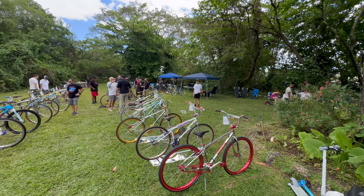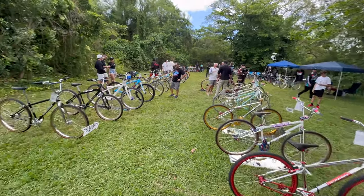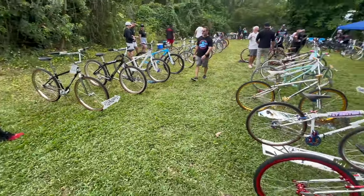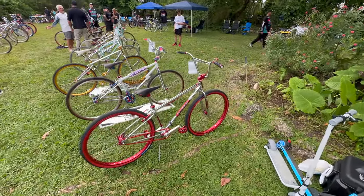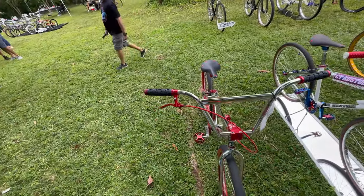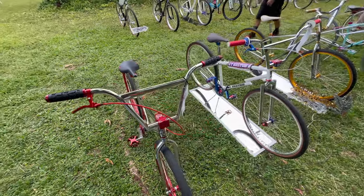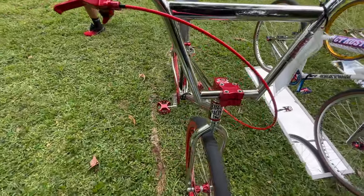So right now we're at a bike show. I'm gonna go walk around and try to show you guys each one of these bikes, starting with the 29 Cruiser section. Got this Basset. I don't know too much about these bikes, so I can't even give you guys a detailed walk around, but I'll show you guys some of the features.